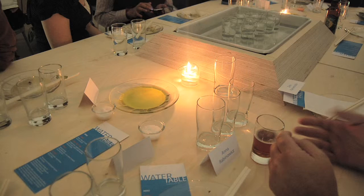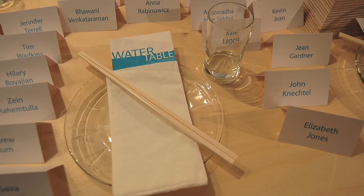My role with water tables is to design all of the tableware. There's a very fine line etched that's constantly moving down the plate. So it conveys a theme with the water tables decreasing and sea levels rising.